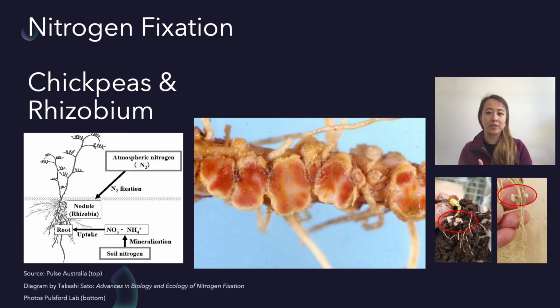Most legumes have a symbiotic relationship with nitrogen-fixing bacteria, such as rhizobium. They grow in these structures in the root called root nodules, as you can see here in this picture. Nitrogen fixation is a biochemical process that takes atmospheric nitrogen and converts it into a usable nitrogen compound that plants can actually take up and utilize.